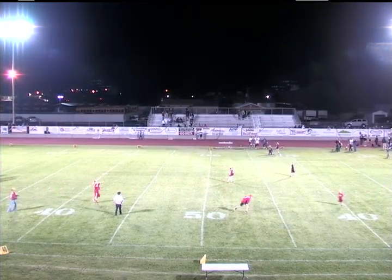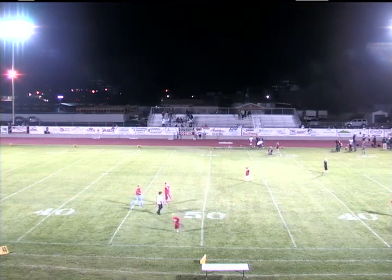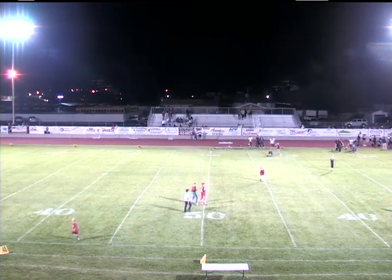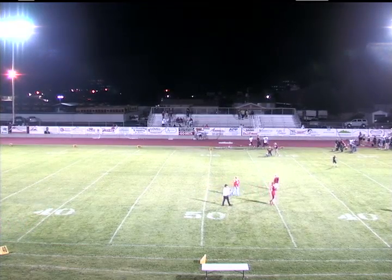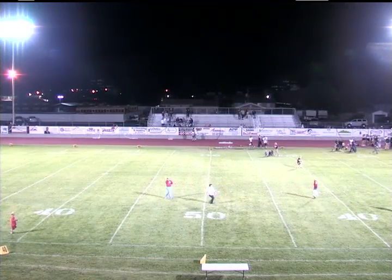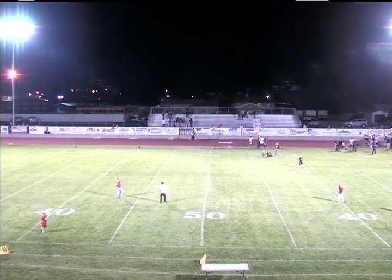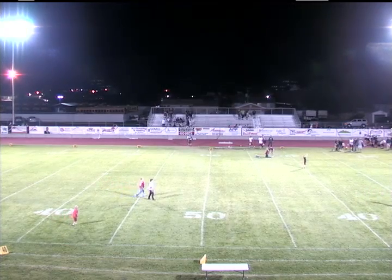Let's look at the other side as far as Delta is concerned. 37 carries for 144 yards on the ground. Throwing the ball, not nearly as efficient. 5 of 15 for the Rabbits for 39 yards, 1 interception. So 183 total yards here tonight. And we talked about this in the pregame, and we talked about it throughout the game.